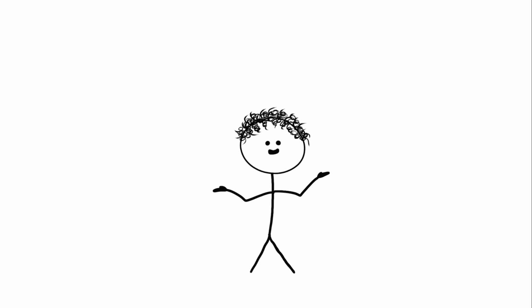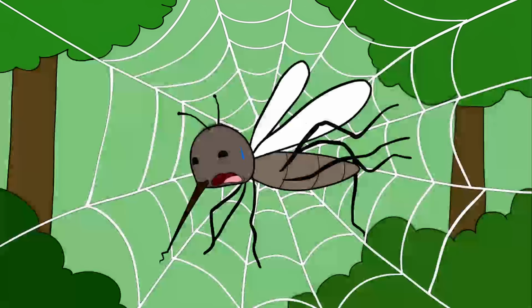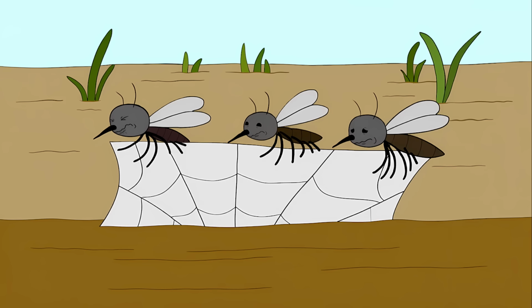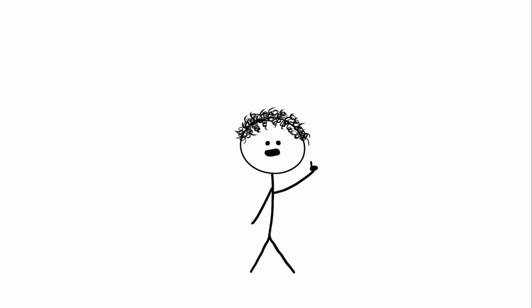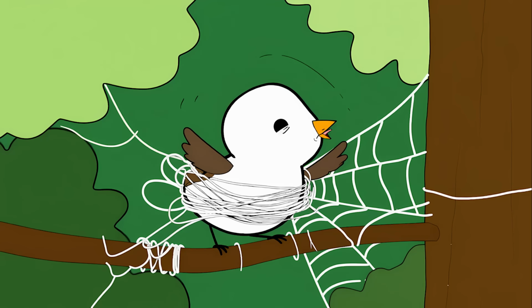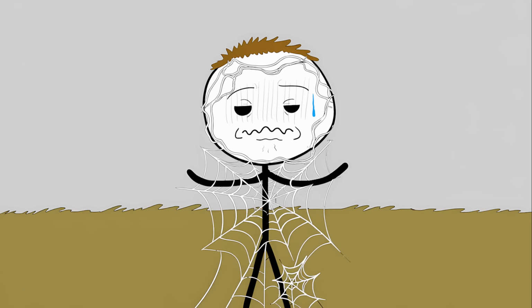These spider refugees actually helped the locals, though. All these webs acted like giant mosquito nets. They trapped mosquitoes that would normally breed like crazy in floodwaters. This reduced malaria rates in these areas. The webs are incredibly sticky and strong. Birds have been found trapped in them, and if you're unlucky enough to walk into one, you'll probably need a shower.